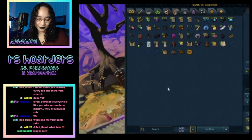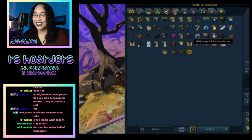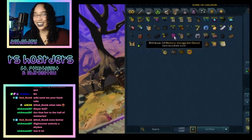The onyx dust is not loot also. I was using it or something. I don't know. The Slayer belt? Yeah, it looks like it's from a quest. It says blessed, so it's definitely from a quest. Which quest? I do not know. Silent bell. I did a lot of quests for a long time and I did a bunch of them last year, and I just kind of threw things in my bank. The bunch of the hall of memories. You just hovered. Mystic air staff. That crease bot is in here. Yeah, I picked it up and was like, I'll do this today. And then I was like, I hate this, and left.